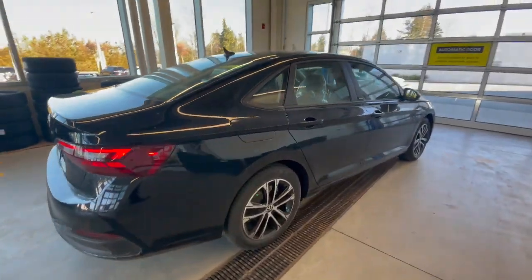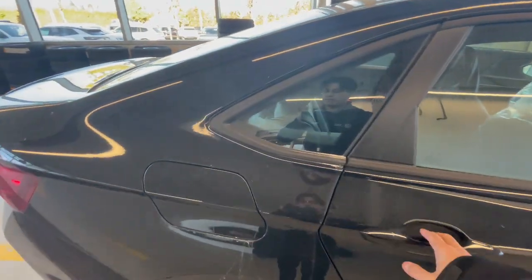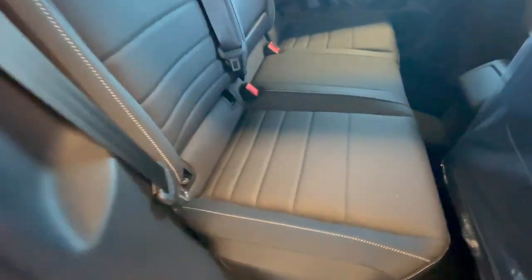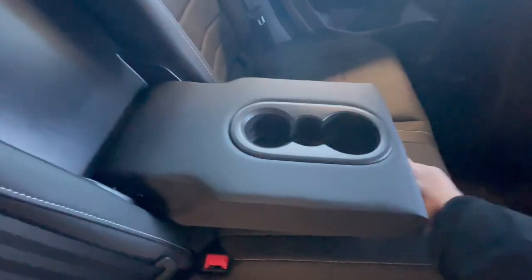Gas cap is on the right side here. Being a Jetta, it does take regular gasoline. There is a little button on the door panel on the driver's side, which I'll show you how to pop it. Back seat space is still pretty decent. It still has the covers on and everything too, but I'll show you what the leather looks like. So it's synthetic leather, or vegan leather is what they call it here. Very nice feeling. It does have your cup holders and armrest here.